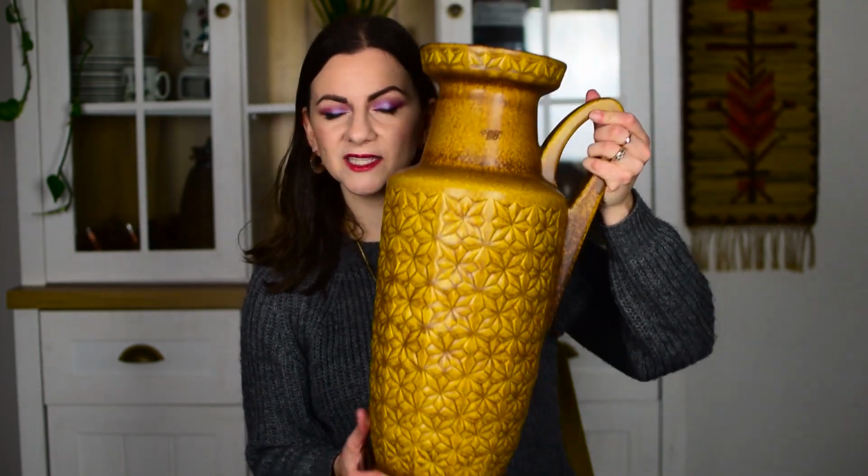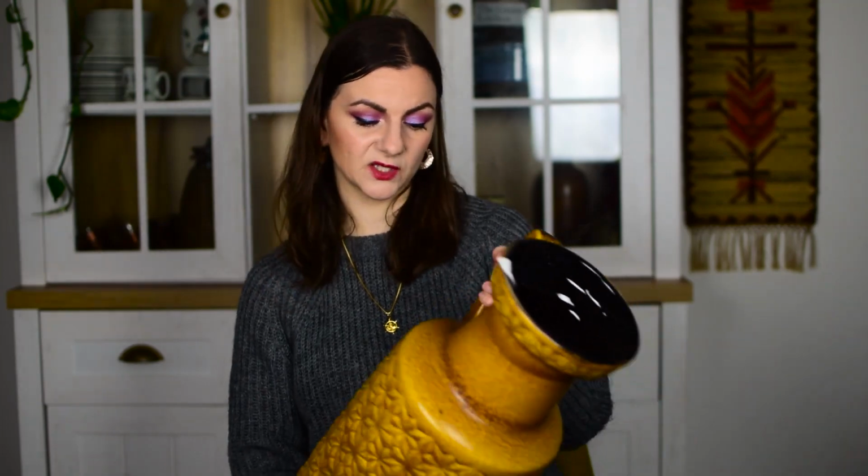Let's start off with this one. Ooh, they're all so heavy. This one was 10 euros, and this one is 48 centimeters high, so it is quite large. It did have a very small chip somewhere. I can't even see it right now, but it's so tiny.